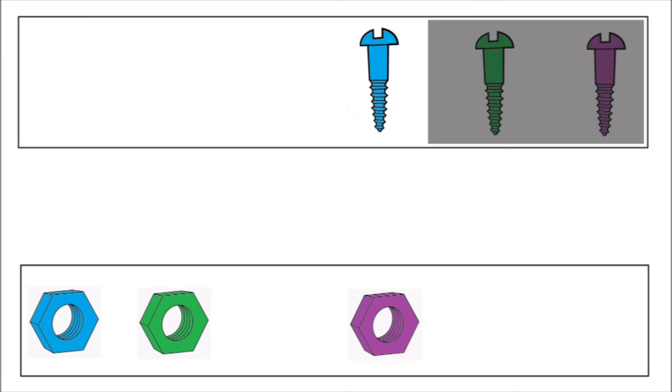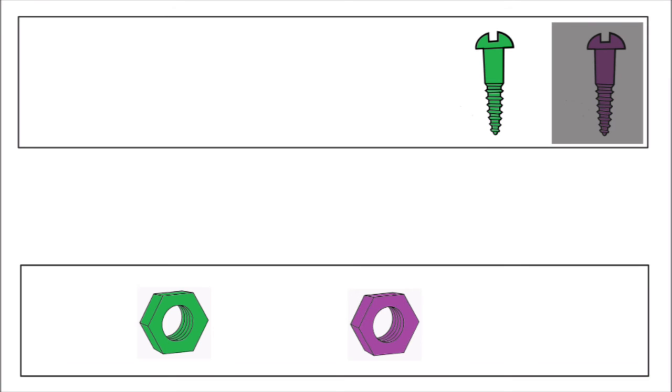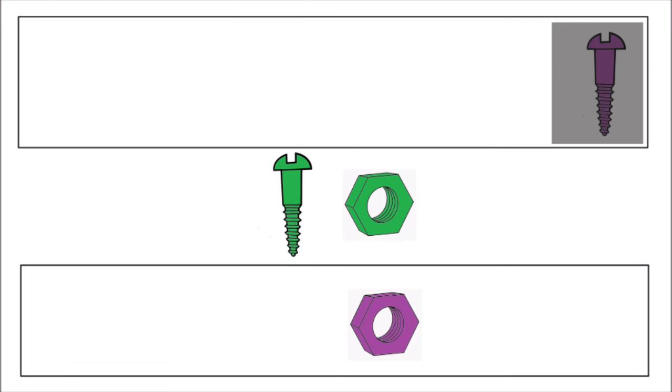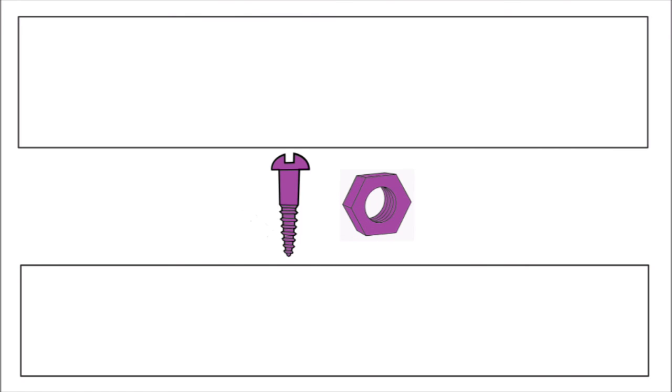Next is the blue screw. Find the blue nut. Very good, you found it. Blue screw, blue nut. Let's see if you can find the green nut. That was easy. Very good, you found it. Green screw, green nut. And for our last color, a purple screw and a purple nut. Well done, everyone.